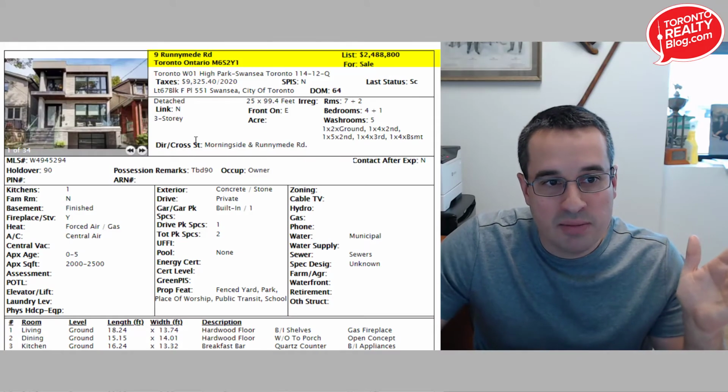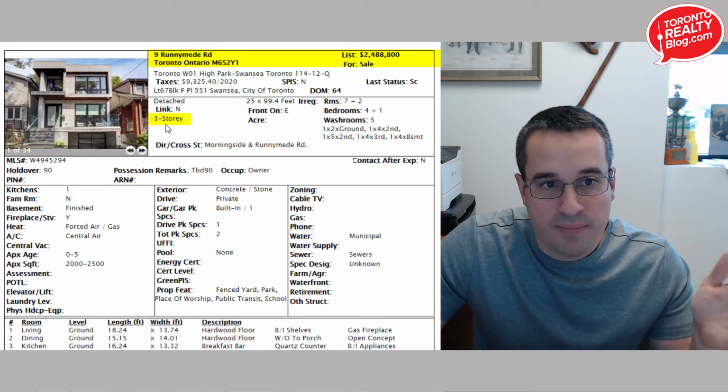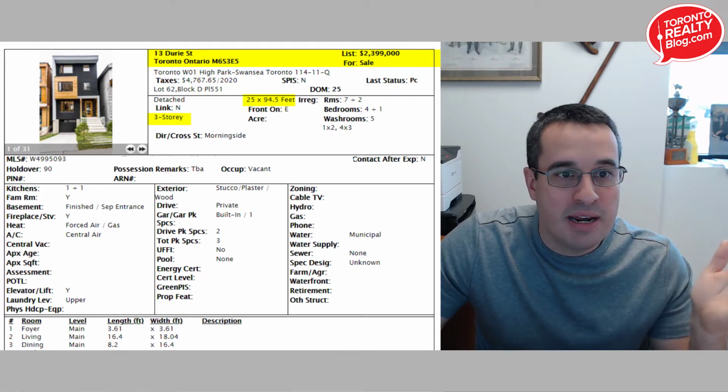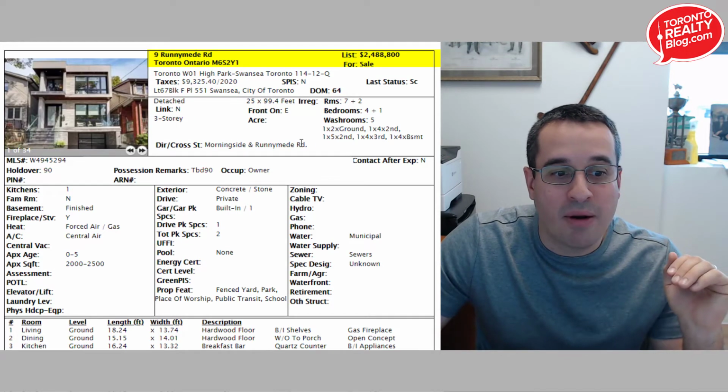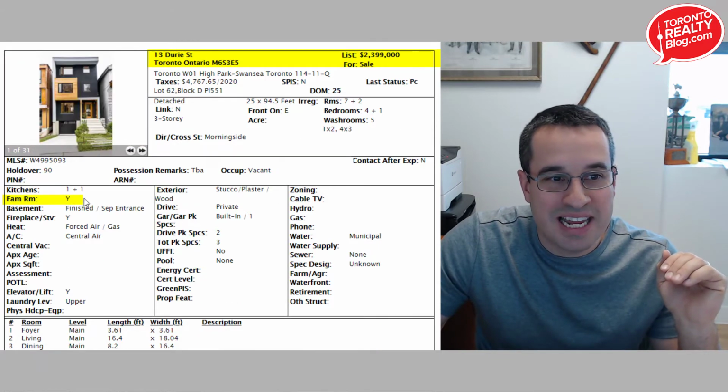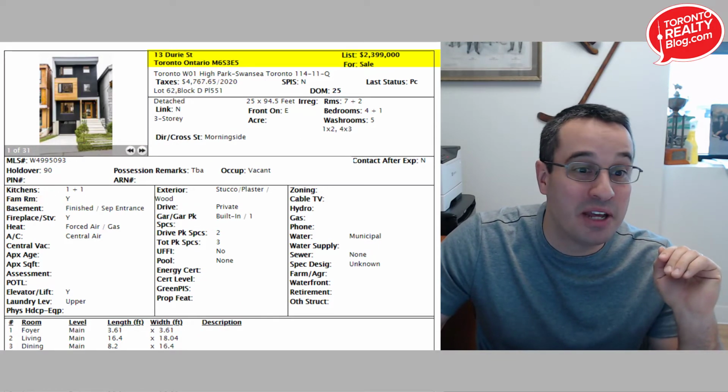So we've got a similar situation here. We're 3-story. We're 25 by 99. Remember our first guy here? 25 by 94 and 3-story. Now this, I think, is just a better house. It doesn't say that there's a family room. This one did. Remember that stupid room at the back where the elevator was?